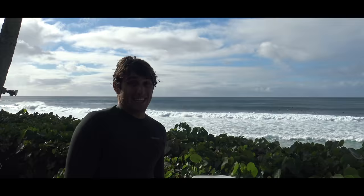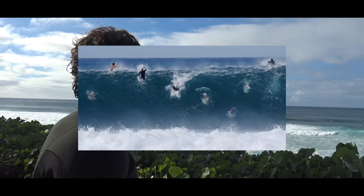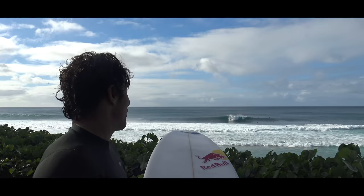Pipeline so uncrowded very often. That was such a good session, except for my first wave. Wow, I think it was like wave of the winter. It felt so big. The board went really good, except for that first wave. I think I needed a bigger board, because it was a really solid wave, but I probably should have made it anyways.